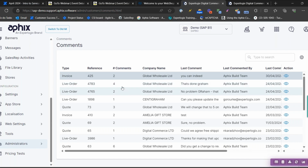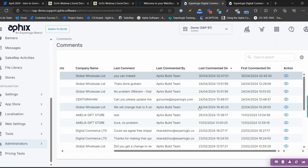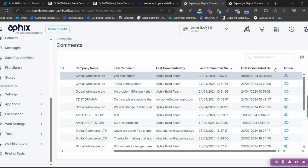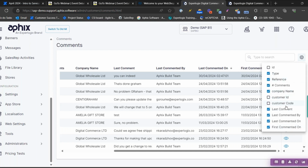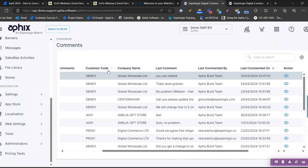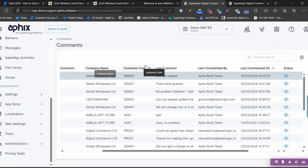There are reference lines as well, and it shows an overview of the number of comments that occur within those threads, and the company that's actually given that comment to you. And we can see that full list is there. So if there's a need to add in or remove different lines of information here, you can absolutely do that. If you want to make that screen larger, smaller, add in the customer code, you can absolutely do that. You can chop and change that around how you want.